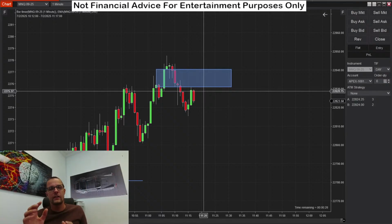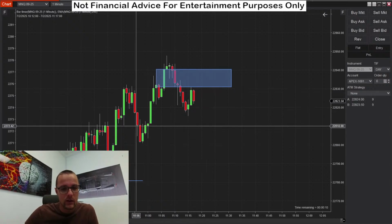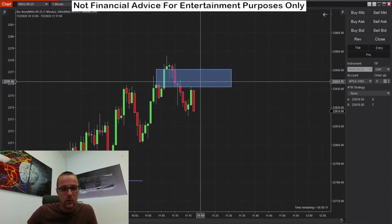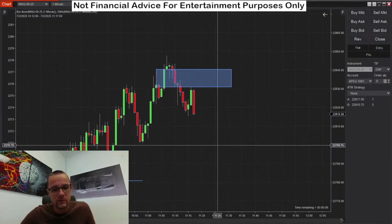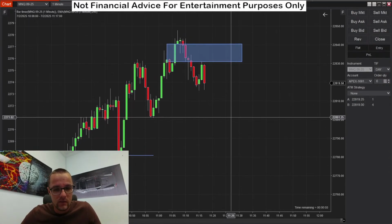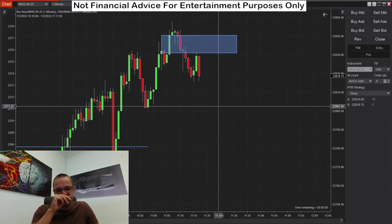We're almost like this kind of structure that's starting to form is like it wants to reverse. Right? I've seen this before. We get a high put in, takes out that high, makes a lower high. If this is a lower high, we're going down. Look at that. Looks like this is a reversal type of structure forming.